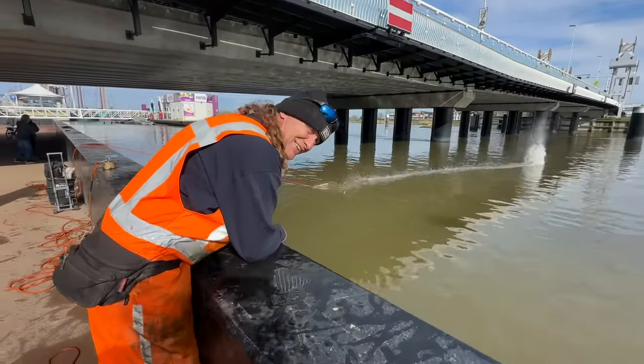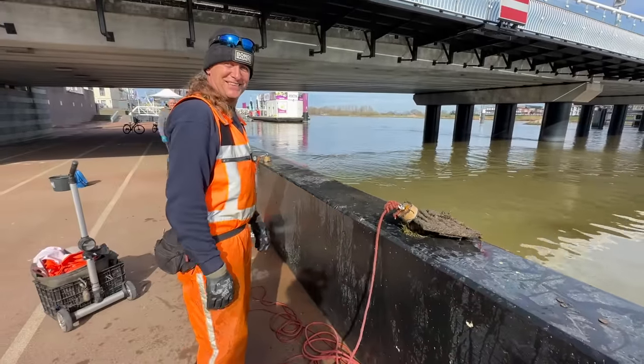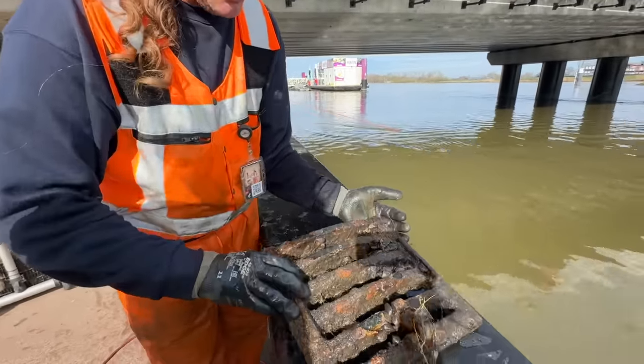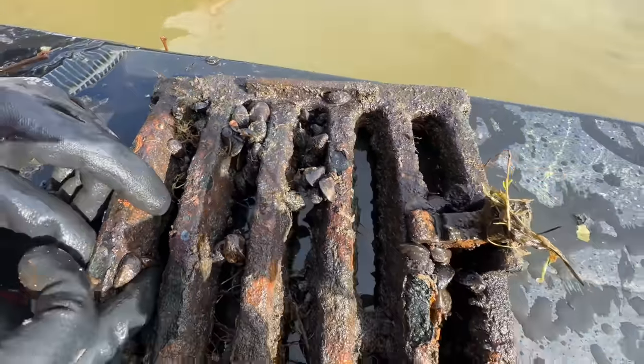What do you got, Wimbro? Something heavy, mate. Oh, yeah. Best find of the day. It's a great find. It's a heavy find also, huh? Yeah. Take that to the scrap. Look at all the sea fleas on there. Take that to the scrap metal yard, you'll get yourself a hamburger for lunch.